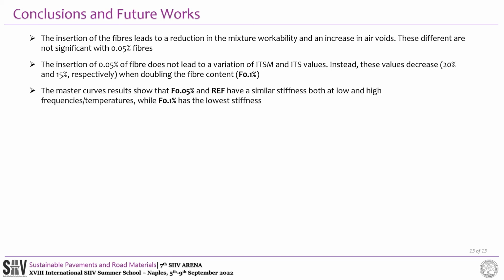The master curve results show that F0.05% and Ref have a similar stiffness both at low and high frequencies or temperatures, while F0.1% has the lowest stiffness. Moreover, F0.05% has a slightly lower phase angle than the other materials at all frequencies or all temperatures.